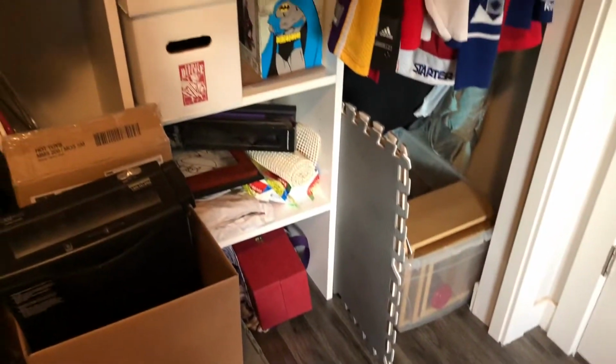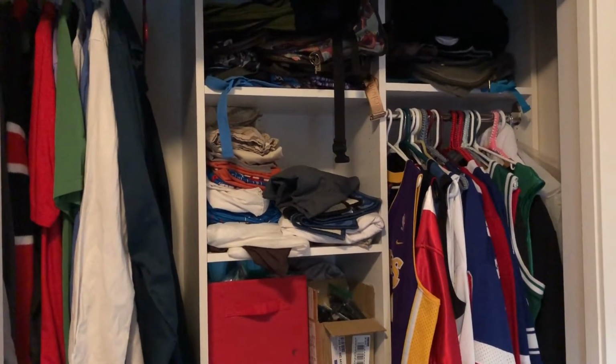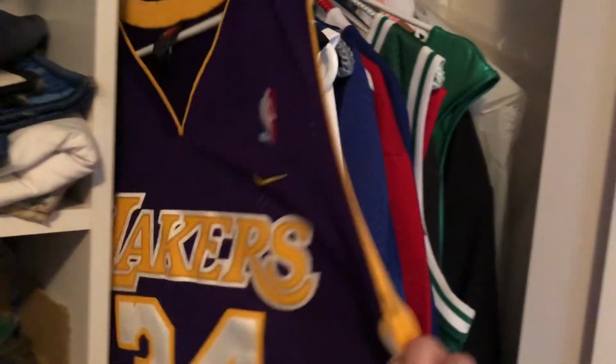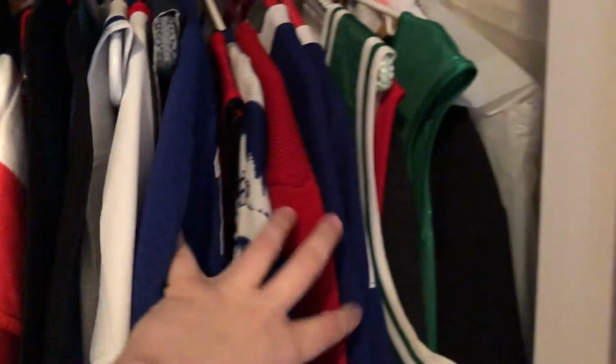This is the door that I would come through to come into my toy room. Directly to the right of it is this closet with no doors on it. It's just a space for extra stuff to go. This is my jersey collection though, the majority of it. Lakers, Timberwolves, Team Canada, autographed Rangers jersey, you know, etc, etc, etc.